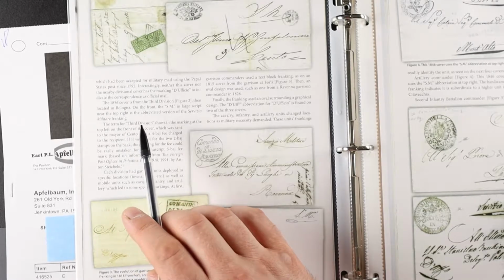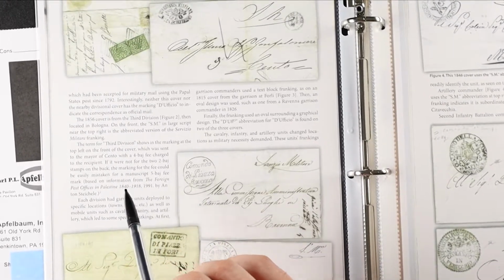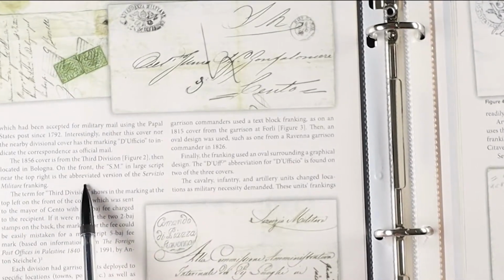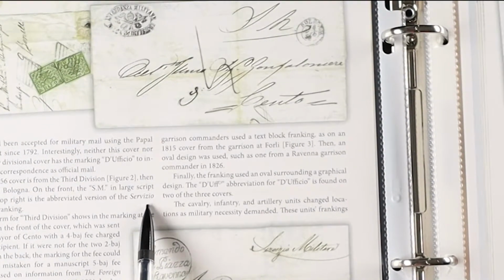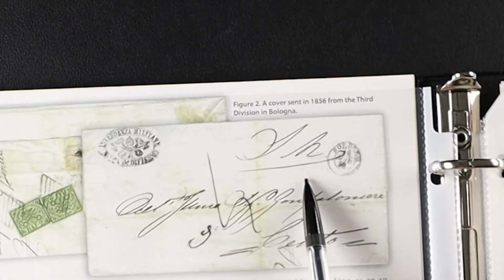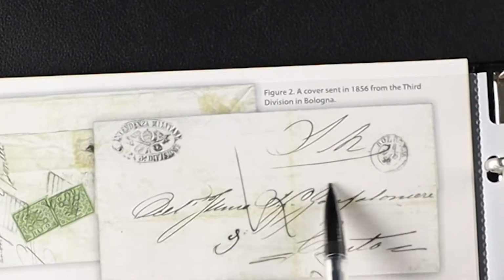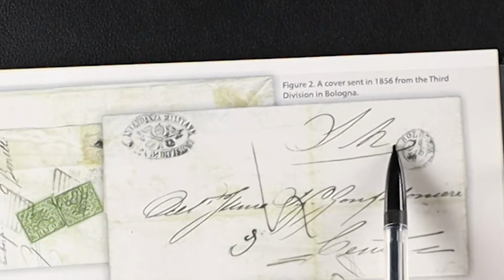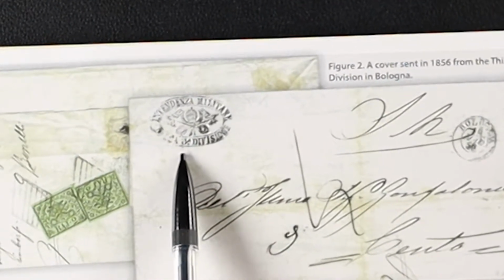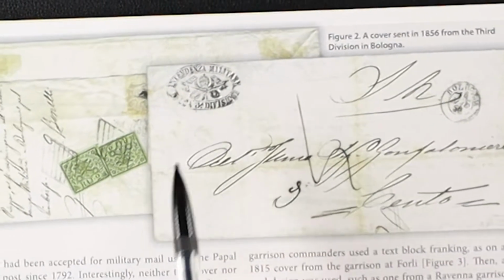Then located in Bologna, or Bologna, I guess. I'm not sure how to say it right. On the front, the SM in large script near the top right is abbreviated versions of Servizio Militare franking. So this abbreviation here on this cover indicates it's military mail. Servizio Militare is this. And then, even though it is hard to see, I'll try to zoom in for you. It does say 3 Division. So, 3rd Division on that postmark.